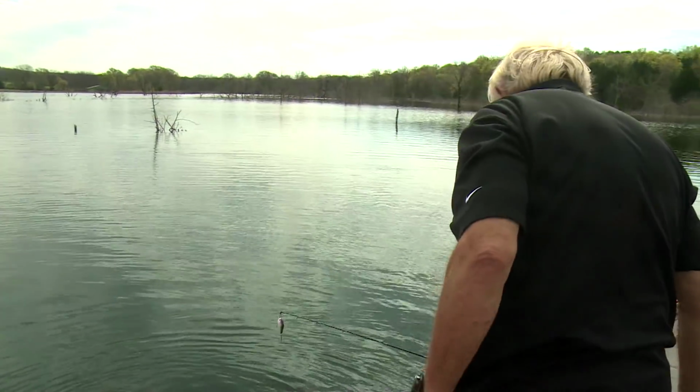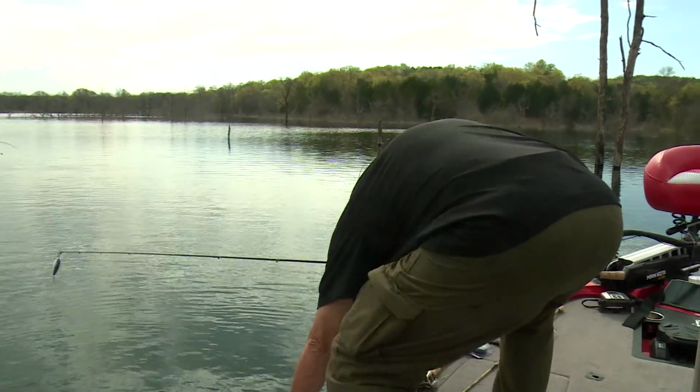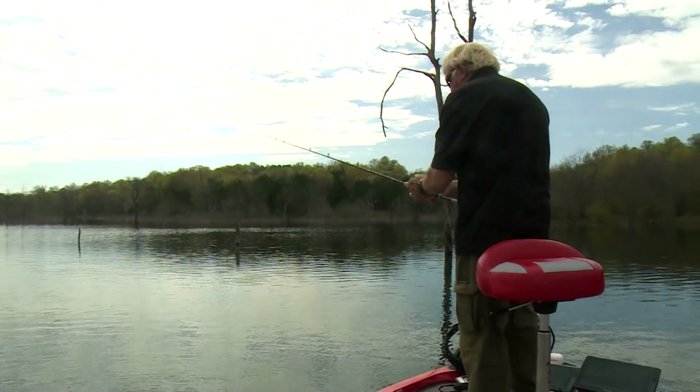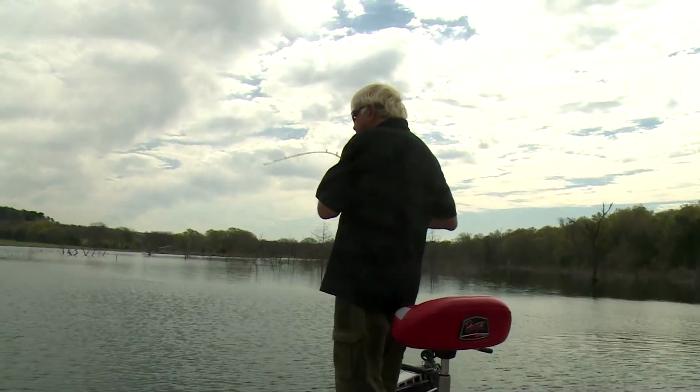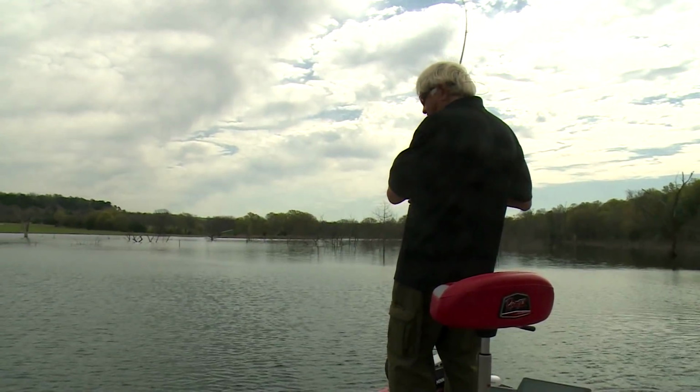I may have to put my spinning rod on here in a minute. I might have to do that. I'm going to keep throwing what I'm throwing right now. Oh, there's one. Finally got another one on my crank plug.